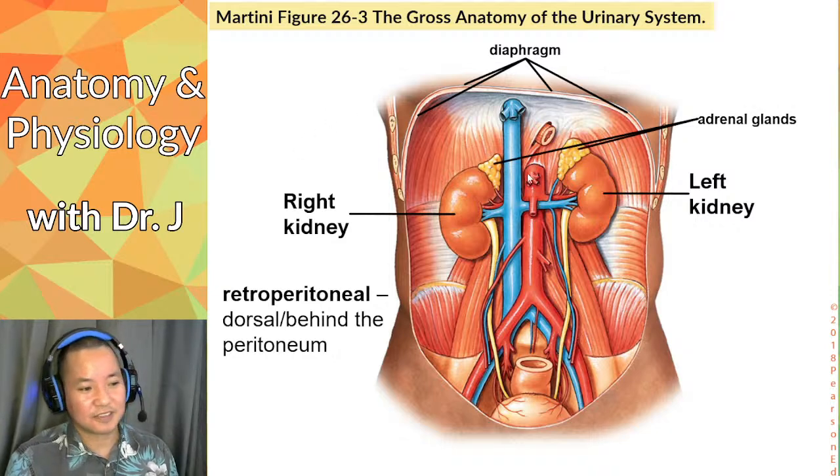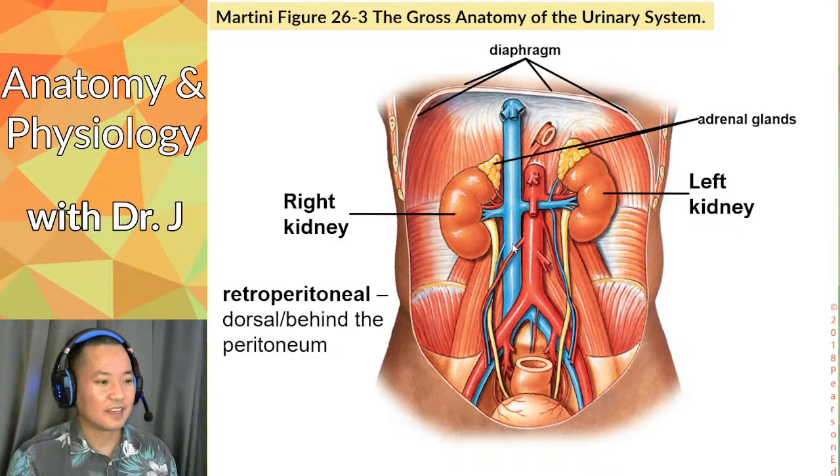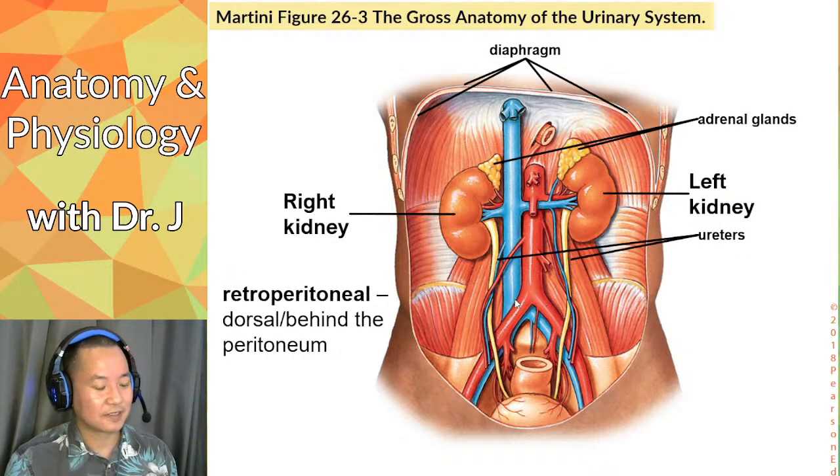And then there are also the adrenal glands, but that was when we talked about them. Again, the adrenal glands are very important, but they're different. They sit on top of the kidneys, but they're not part of the kidneys. They're a different organ with different purposes. All right, so then we have the ureters. These lead from the kidneys to the bladder.